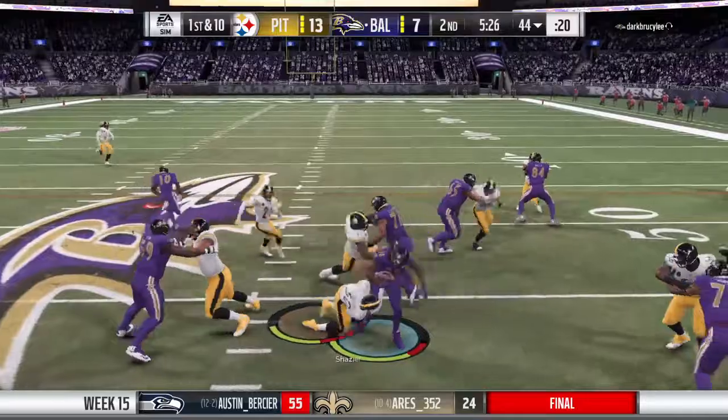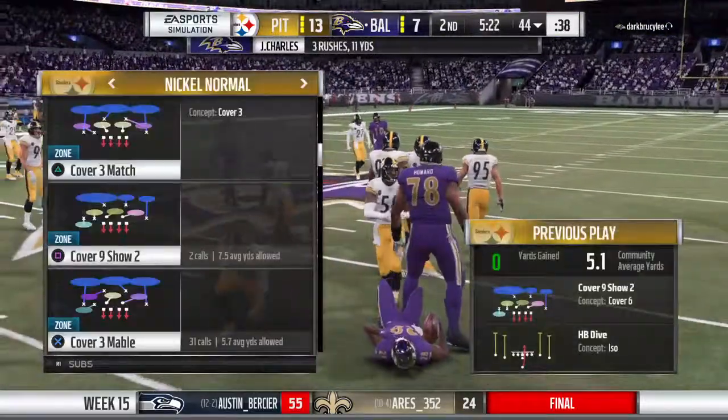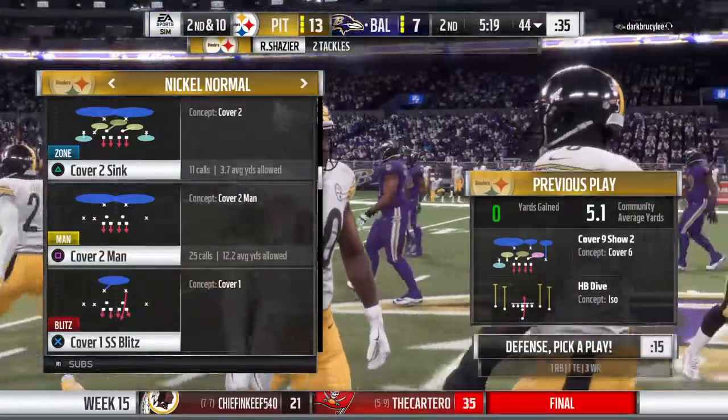A first down carry here for Charles. Looking for a seam, but finding none. He'll get back to the line of scrimmage, and that's it. Officially no gain on the play, and it's 2nd down.